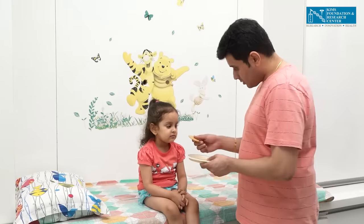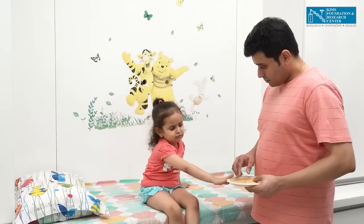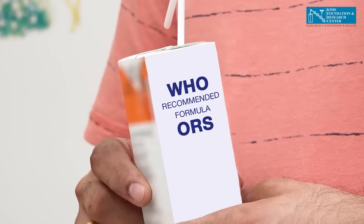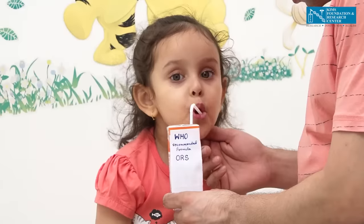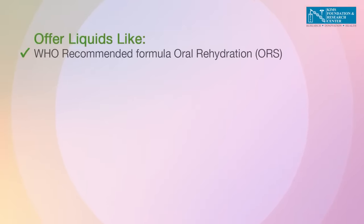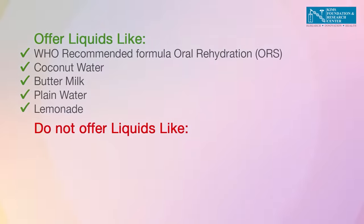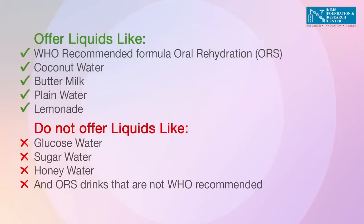When a child has fever, the appetite will be low, the digestion will be slow, so do not force food. The most important thing to do is to hydrate the child well. Offer good liquids like WHO recommended formula oral rehydration solution, ORS, coconut water, buttermilk, plain water, lemonade, etc. Do not offer liquids like glucose water, sugar water, honey water, and certain ORS drinks which are not WHO recommended.